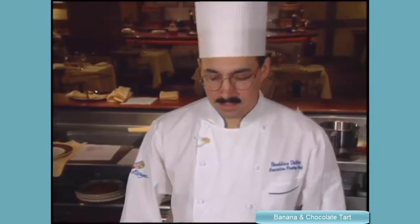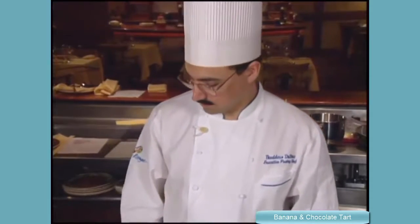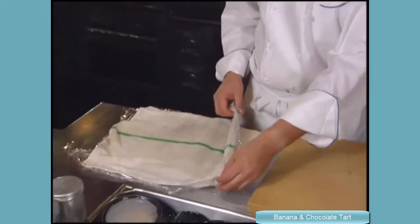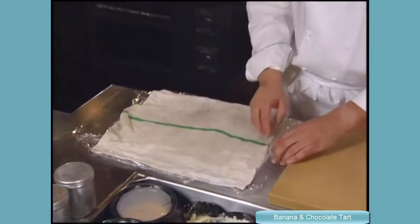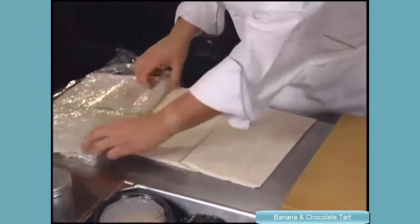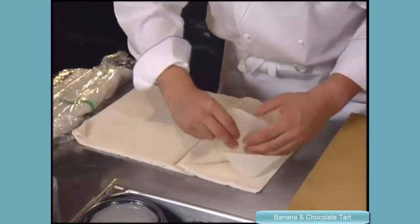Today I'm going to make a banana and chocolate tart, and the base of it is a Phyllo cup. We're going to work with Phyllo, and Phyllo is a very, very thin pastry. It's important that you keep it well covered. I usually dress it with plastic wrap and then a dampened cloth. It dries out very quickly otherwise.